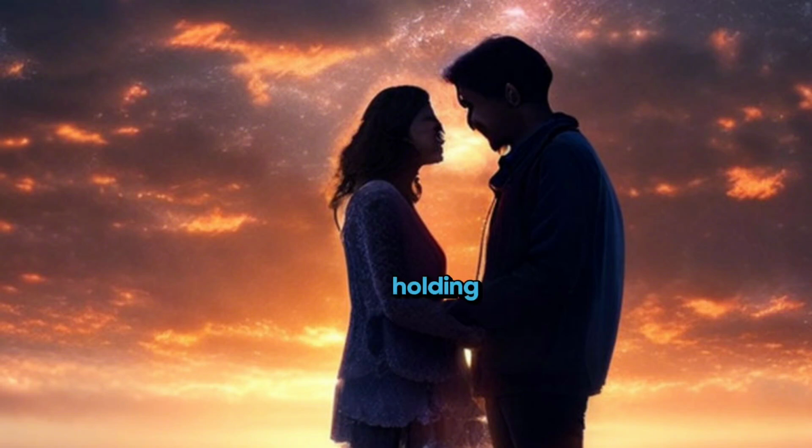The beauty of holding hands lies in its simplicity and the comfort it can bring. The touch should be gentle and unassuming, reflecting a balance of strength and tenderness. You're not squeezing her hand like a vice grip or clinging desperately.